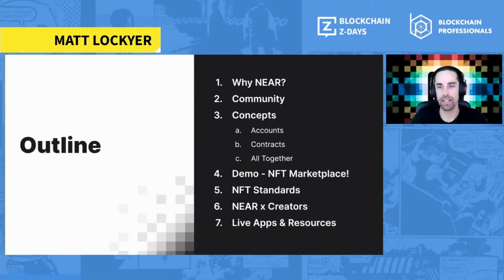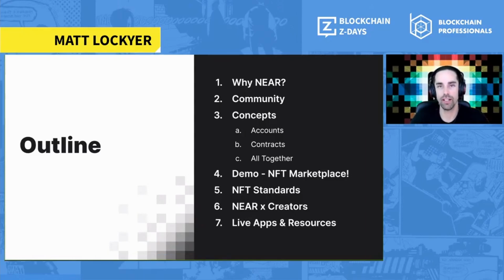So here's a brief outline of my talk. I'm going to explain why you should choose Near Protocol to build on. I'm going to speak about our amazing community. I'm going to go over some of the high-level developer concepts while a demo is basically quote-unquote baking and getting set up. And then we're going to click around in the demo and have some fun. And then I'm going to talk about some NFT standards, and then why Near is a perfect choice for creative projects. So obviously creators and communities are launching a lot of digital goods, digital merchandise, and creative projects. And then I'm going to show you some live apps and resources.